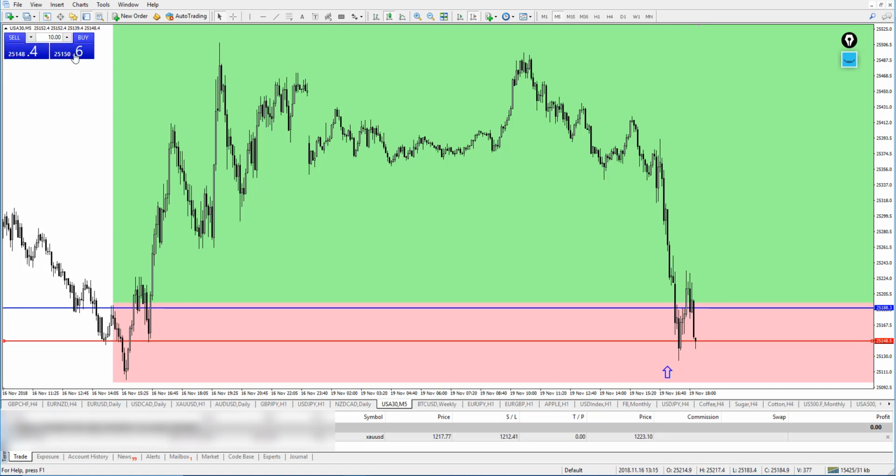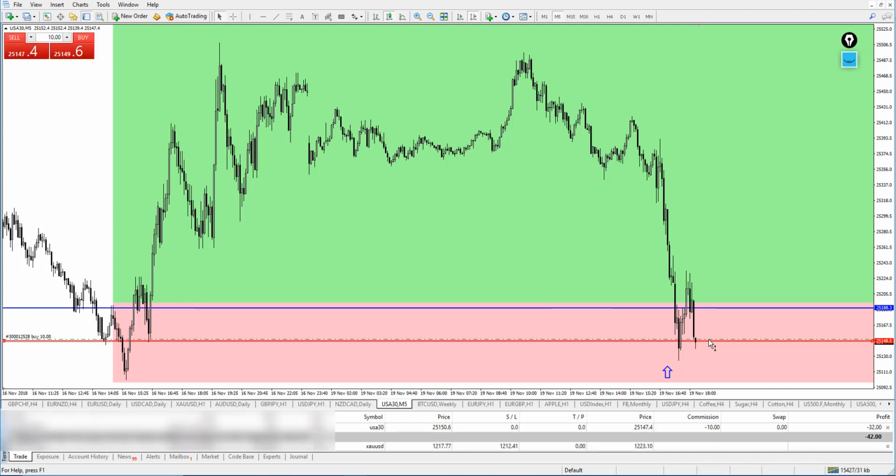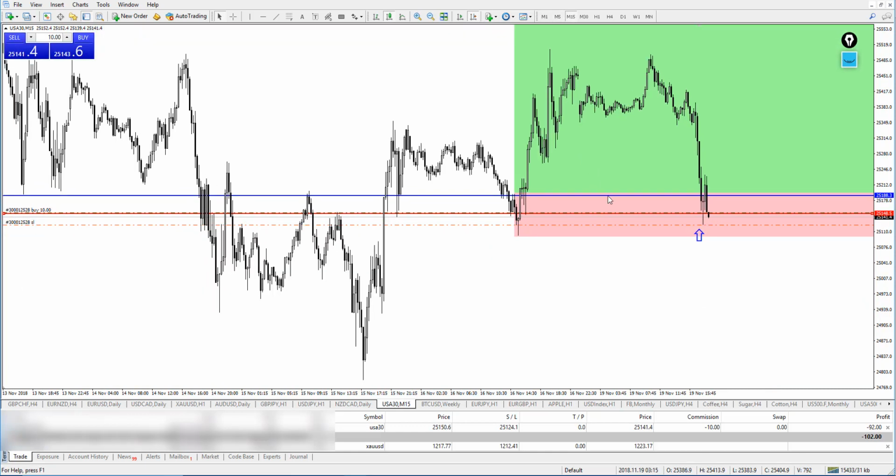Okay, so I might just take this right off this level, going once, and this time around I'm going to risk far less than what I initially risked, which means my risk to reward is looking a lot tighter. Just along here, okay, and let's see how this plays out. My target, I'll target these highs.